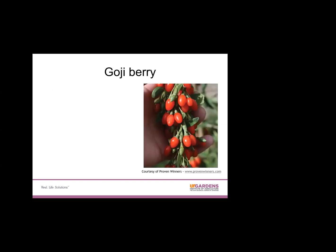And then goji berries are one that I've been growing now for a few years. These are most commonly found as dried fruit, and you may have seen them as wolfberries in health food stores, but they're pretty good fresh. They're really easy to grow, and they're in the tomato family. They are tolerant of poor soil, which is a plus for them. They're not picky about soil. They are self-pollinating, so that makes them pretty easy.